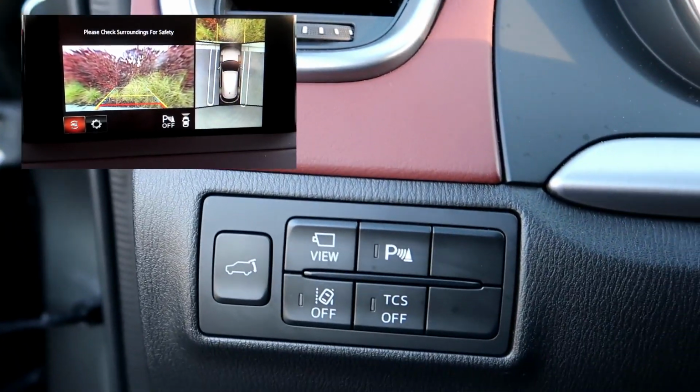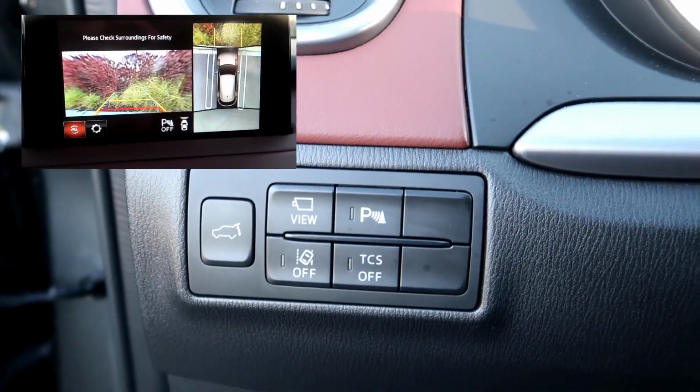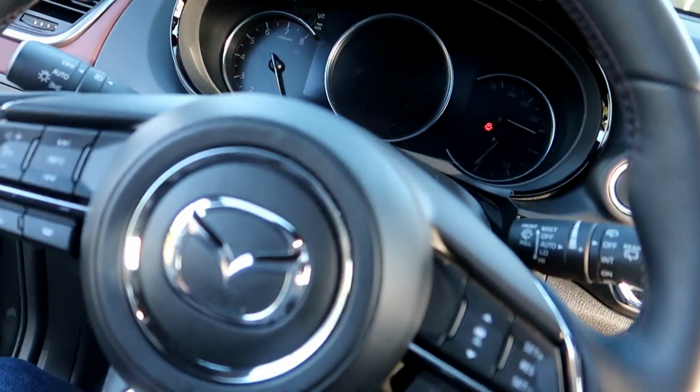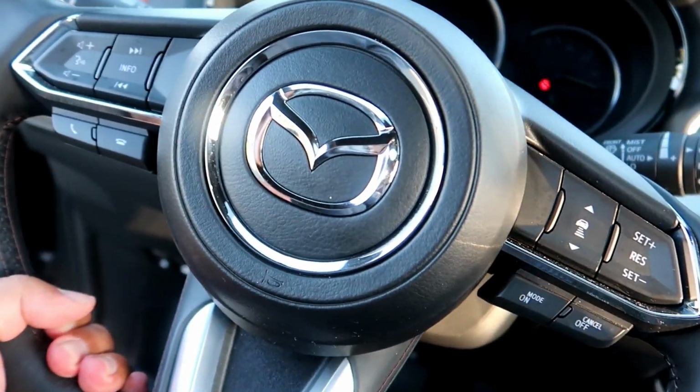If you trip the parking sensors, it will automatically go to your 360 view without actually viewing this. There is a lever right under the steering wheel. Go ahead and switch that, and then you can do tilt and then telescopic. And then to lock it in place, just press it back.